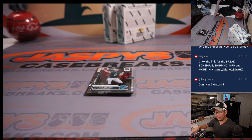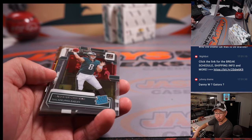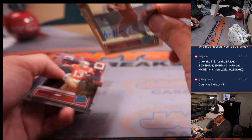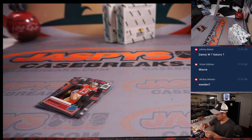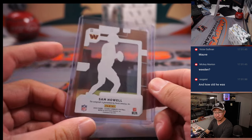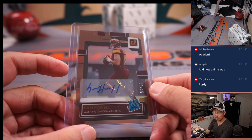Oh, sorry. I remember that question from earlier, right? So you looked it up. Can you guess who the oldest quarterback was to be drafted? I say it was... Here's Sam Howell, rated rookie autograph this time, Victor. Commanders. Johnny's guessing Danny Werfel. Brandon Whedon, maybe. Mav. Purdy, perhaps.